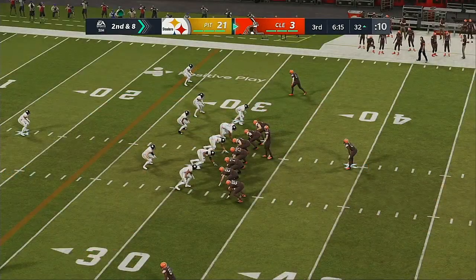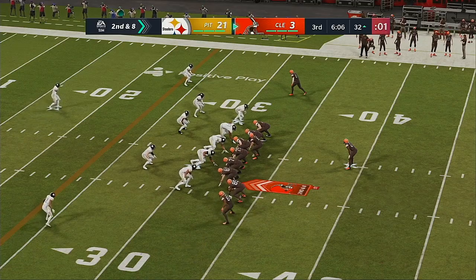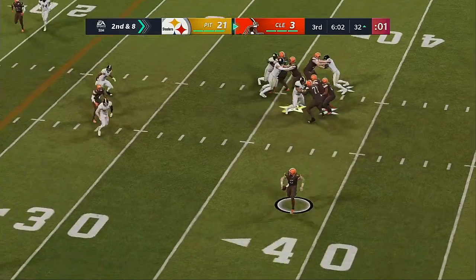We often talk about whether they take a good first step or not. Many times you just don't take any step. Just get your feet moving, get your body going. And then once he made the read, he was able to make the play. And Mayfield just getting the play off.